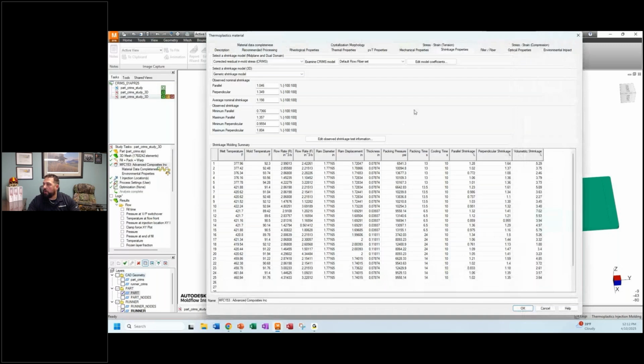All right, so the Shrinkage tab, this is the first indication whether or not your particular material has CRIMS, corrected residual in-mold stresses data. Now, if the particular material file that you're using does not have CRIMS, these areas simply will not be populated. So since it is populated, we do have CRIMS. You can see it on the top of the screen.